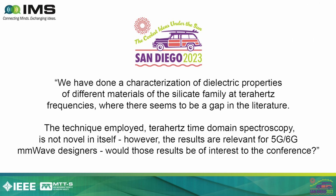We have done a characterization of dielectric properties of different materials of the silicate family at terahertz frequencies, where there seems to be a gap in the literature. The technique employed is terahertz time domain spectroscopy, which is not novel in itself. However, the results are relevant for 5G, 6G millimeter wave designers. Would those results be of interest to the conference?